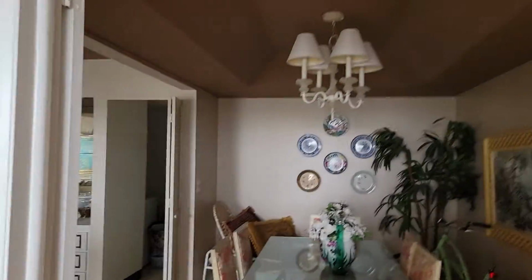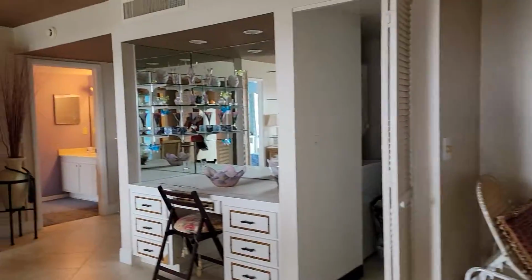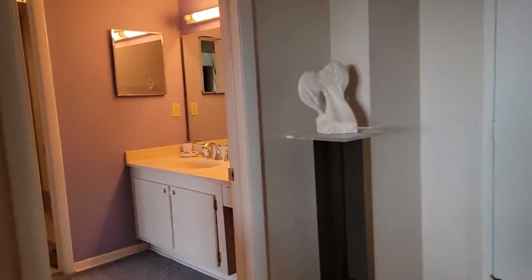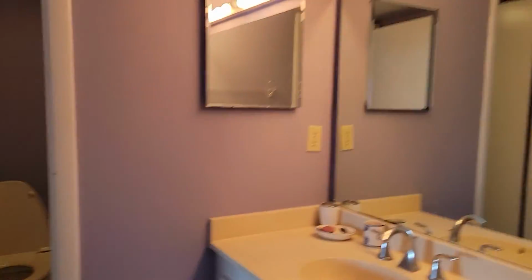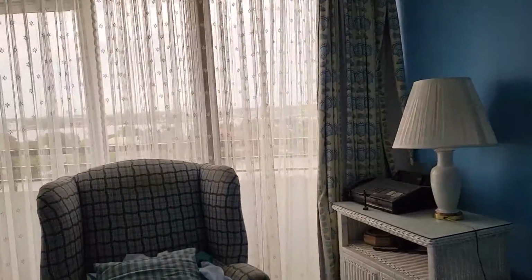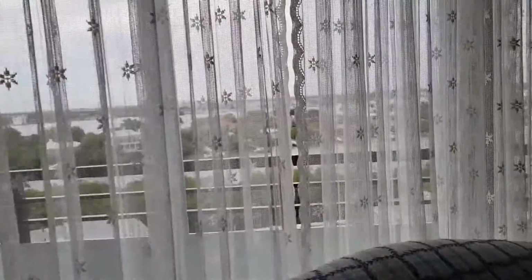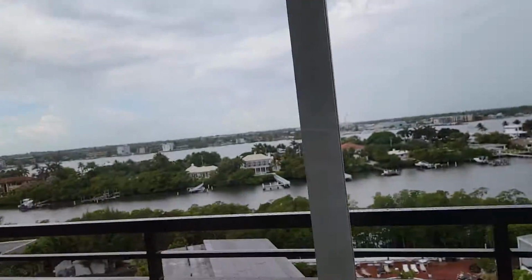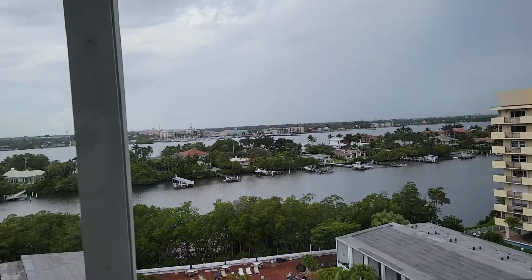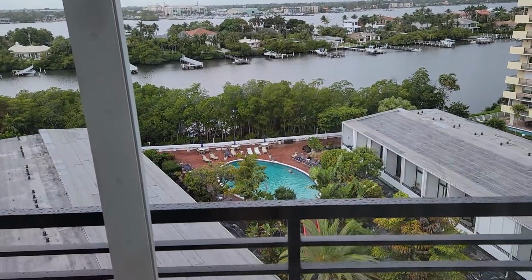And let's see another bedroom. Another bedroom, they have a full bathroom as well. This can be used as just a powder room access, and this is a full bathroom, closet, another closet, and full bedroom. From this bedroom, you also can see a beautiful, stunning view of the Intracoastal, and they get access to the patio. So this is the actual view from the unit, view of the pool.